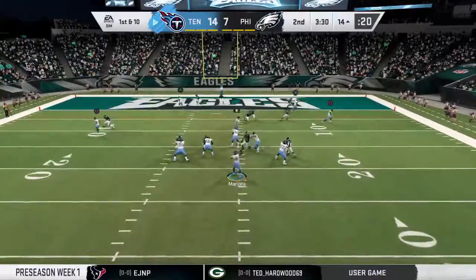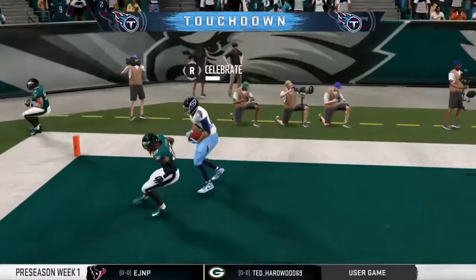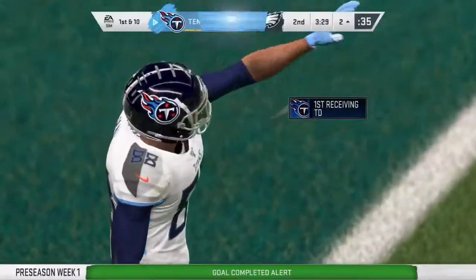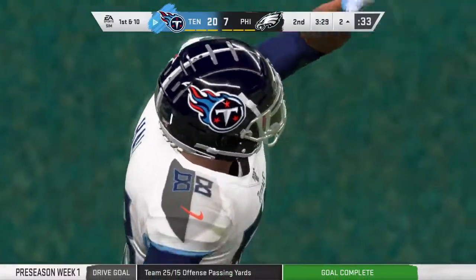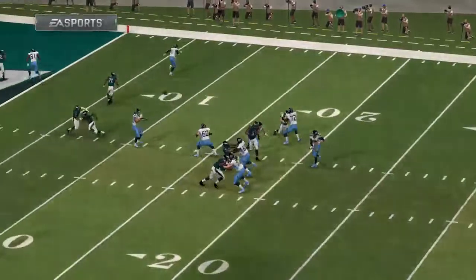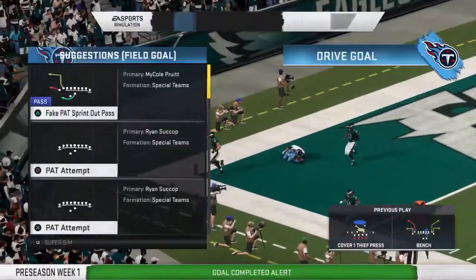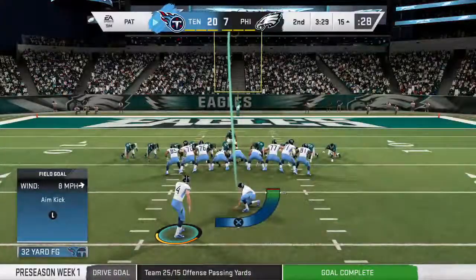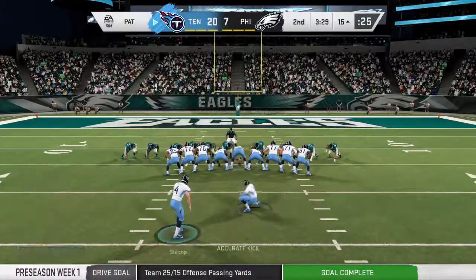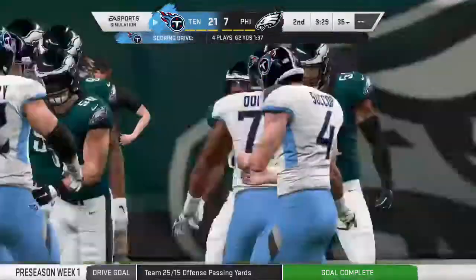From the red zone now, Mariota. Got a man, and it's taken in for a Titans touchdown. A 14-yard touchdown. And the Titans are able to extend their lead. And they use that height on the outside to get the score. We've seen the evolution of the wide receivers. They've gotten taller and taller, but they've retained their quickness and their speed. It's a lethal combination. Always good to have wide receivers with height.